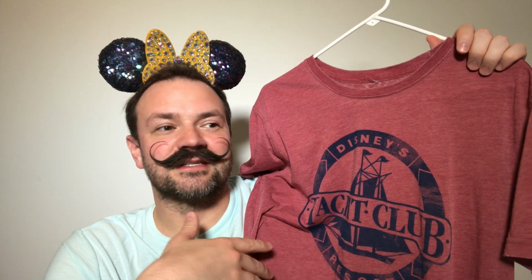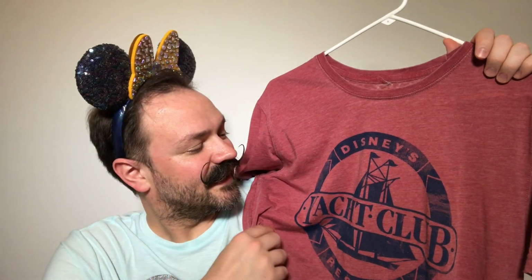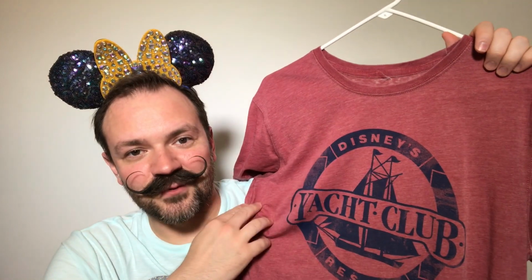back, the girls just keep saying that they want to go back to the Yacht Club. They want to go back. They love it there. They wish we didn't have to fly back home. So yeah, they are absolutely enamored with it as well.